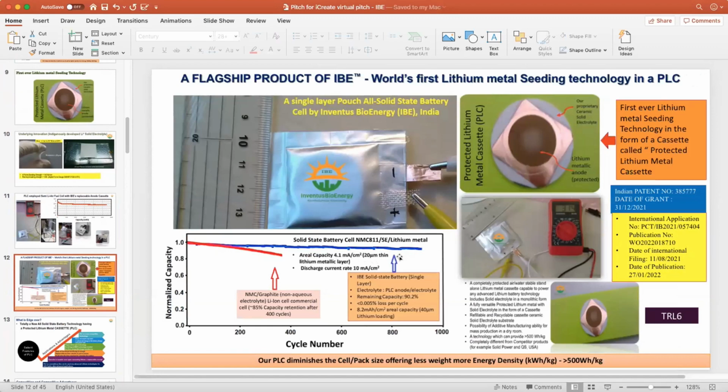Conventional advanced, this has already completed almost 1,000 cycles with a capacity retention of 94%, which is very, very important compared to the conventional NMC cells, which is in red.